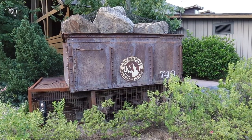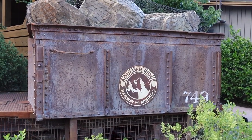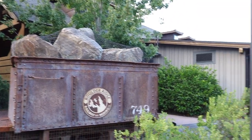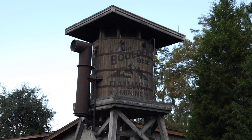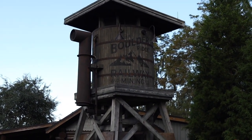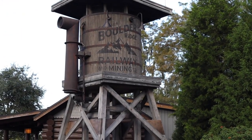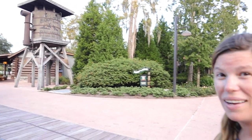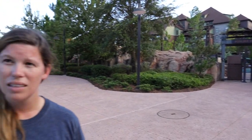Yeah. And to keep with the theming, they've got Boulder Ridge Railway and Mining Company with big giant boulders sticking out the top. That's why they're everywhere. Yeah, it's why you got the railroad tracks here. And on the water tower, it says Boulder Ridge, the Railway and Mining Company. Pretty cool. And we did just take a peek at the pool over here. Boulder Ridge Cove. It almost looks like an abandoned train station.